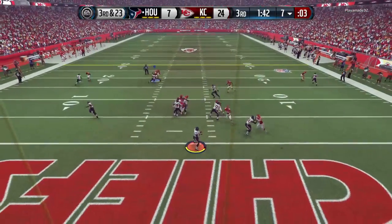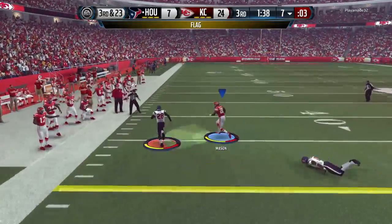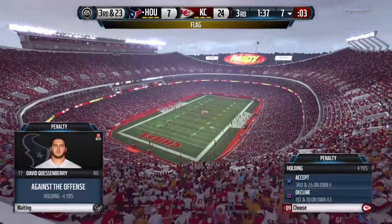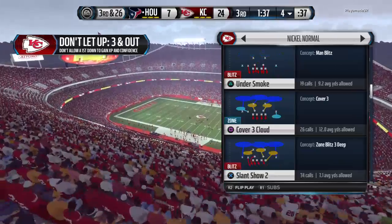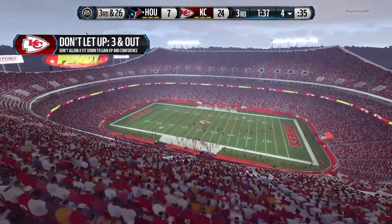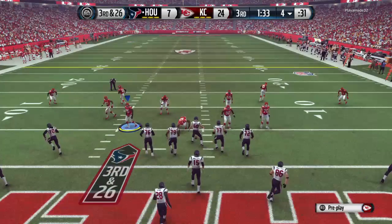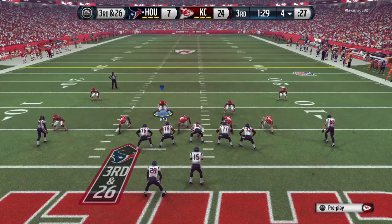Mallett's got it in the gun. And the flag is down. Another third down conversion. The offense continues to come through in the clutch. Third down and must be extremely careful with the football. The Chiefs defense now is going to go nickel.